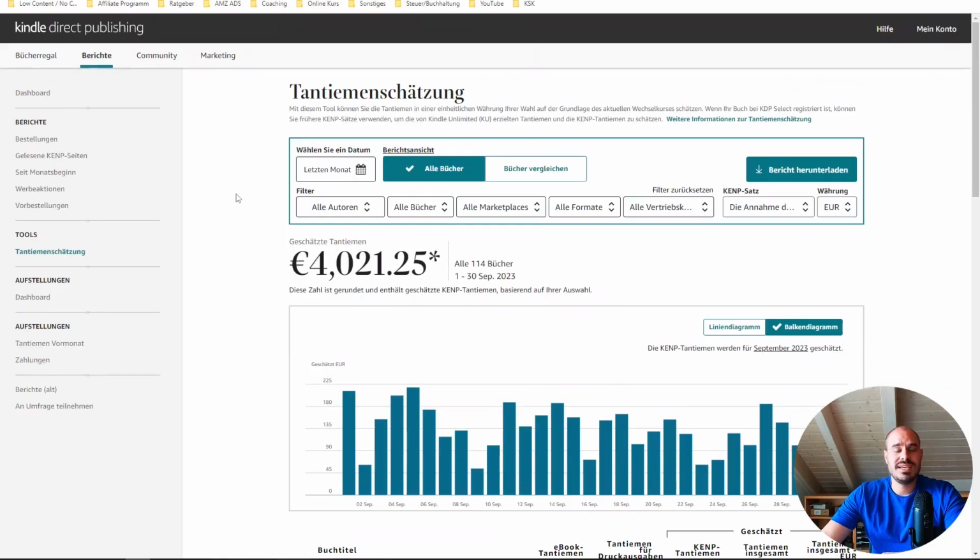So very interesting. And now we will have a closer look at my ad spend, how the ad spend changed during the months, and of course, how high my profit was for the last month, because you already know 4,000 euros in royalties are not profit. We need to subtract those ad spends to get the pure profit for the last month. So now I will show you exactly how high my ad spend was.